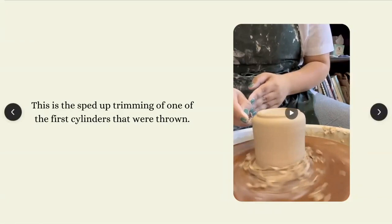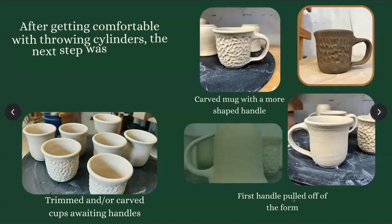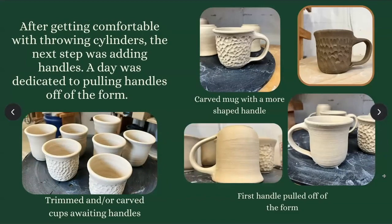So that was, like it says, sped up trimming of one of the first cylinders with a more beaded rim. I don't think that was turned into a planter. I'm sure it was more of a pencil holder or something of the sort. After getting comfortable with throwing these cylinders and adding a little more shape to them, we added handles, and that was kind of intimidating, because it's disappointing when it doesn't turn out exactly how you want. But we pulled them off the form, and it was a pretty good day, doing something that I had never done so early on.